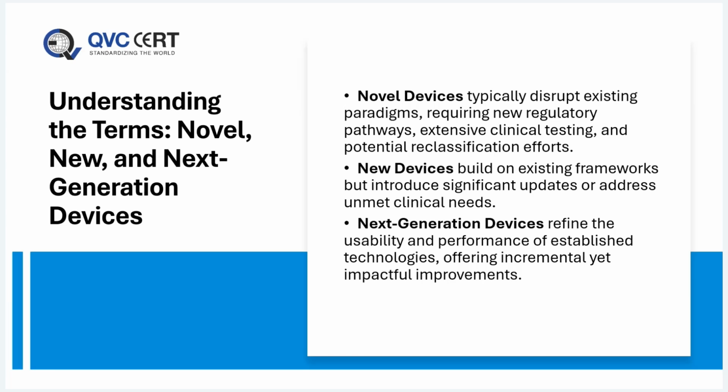For these devices there are certain unmet clinical needs, so we have to do comparative analysis studies and other relevant studies, right? Similarly, next generation devices refine the usability and performance of established technologies, offering incremental yet impactful improvement. Like you have been granted an approval for a device, but in the course of time, doing post-market surveillance and vigilance activities, you have developed something new, new features. Based on the feedback, you have made certain changes in your device to make a new variant or model of your device. That will come under your next generation device, which you can compare with your own existing device or the next available device of your choice or matching intended use.